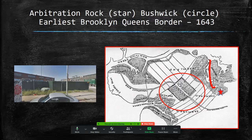Now there were several border changes over time and several rocks were designated as Arbitration Rock. I believe this is the original one. It's really interesting because this is a kind of a medieval way of designating property by rocks or boulders. If you turn around and look in one direction, you can see the 21st century skyline of New York City. Probably this rock is a glacial erratic. It was left here by the last glacier when it retreated some 10,000 plus years ago.